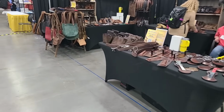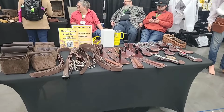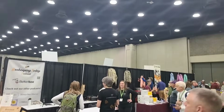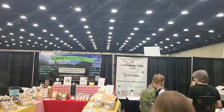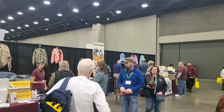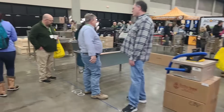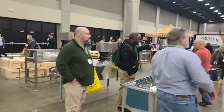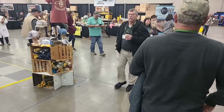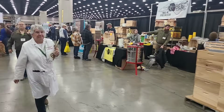Here's the beekeeper tool belt. It's a hive tool carrier and some leather work, some kind of cool stuff. Beekeeping Today podcast. Don't know where these guys are at. We have Better Bee. They're a licensed manufacturer. This is part of Dogwood Honey. These guys have got some licensed equipment too. So let's go down this far row. We haven't been down this row yet since we've been here.